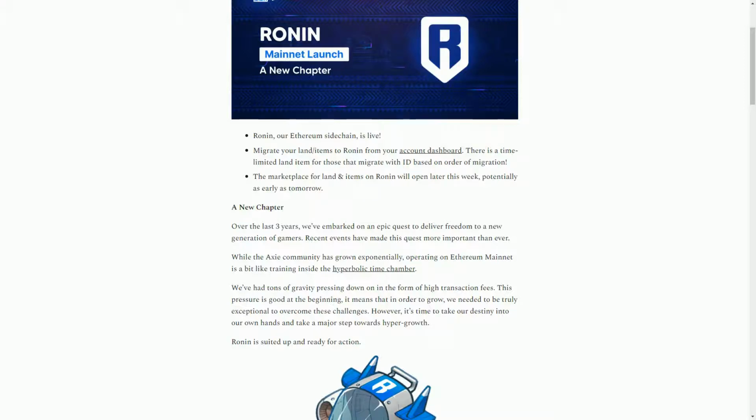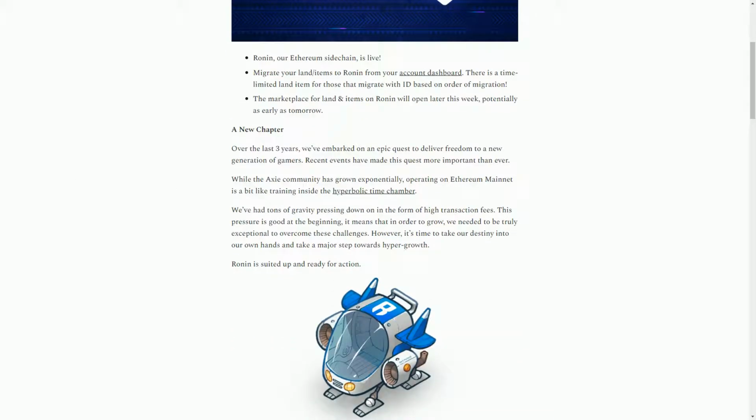To begin with, obviously they're doing this in stages. So the stuff that you can move onto the sidechain is land and land items. Those were originally held on the Loom sidechain, so people are moving these over from Loom into this new Ronin sidechain. If you don't have land or land items, then there's nothing for you to do. If you do have land and land items, you need to get them over to the Ronin sidechain, also called an L2, layer 2 solution.